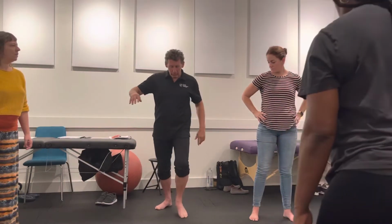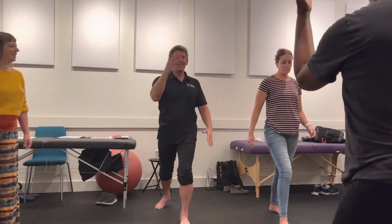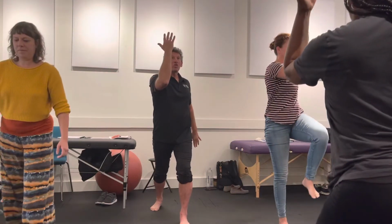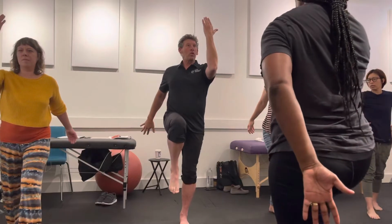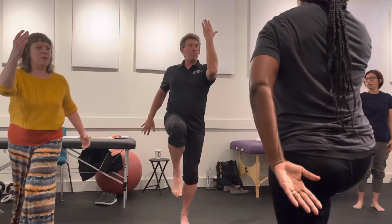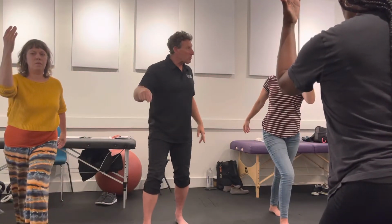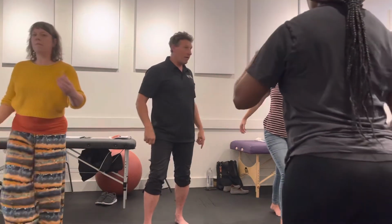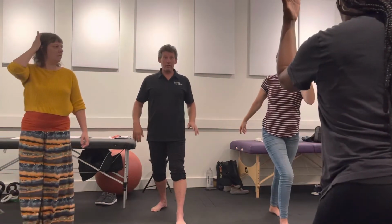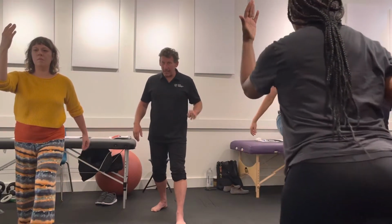Ooh, this floor's funny. I'm used to a stiff floor. So my left leg stance is more stable than my right leg stance. And doesn't that make sense? Because it's my right talus, and this is my work. I work on this and it's still not right, but it's better than it would be if I didn't work on it.